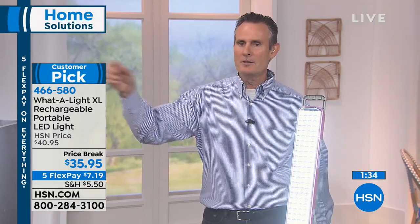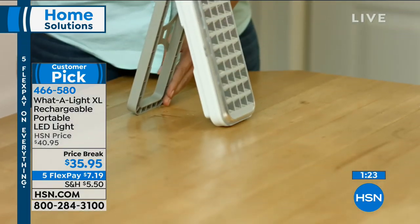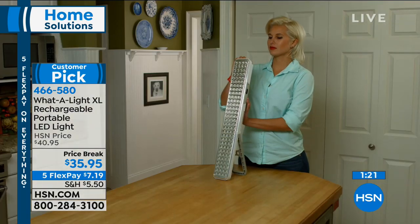And this is so bright, I tell you. I would put two of these in the driveway in the summertime and play basketball at 11 o'clock at night. It's that bright. It's almost like stadium light. You'll never have to buy batteries, which is key. It goes on automatically if you have an emergency.